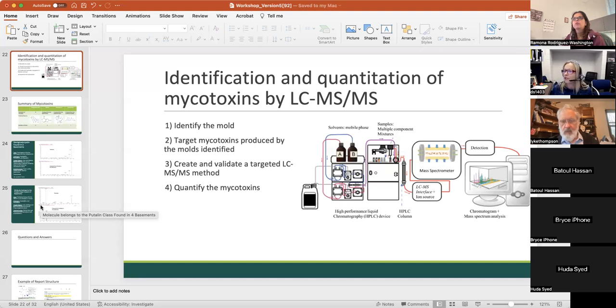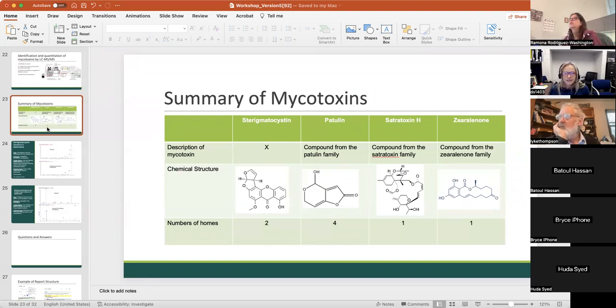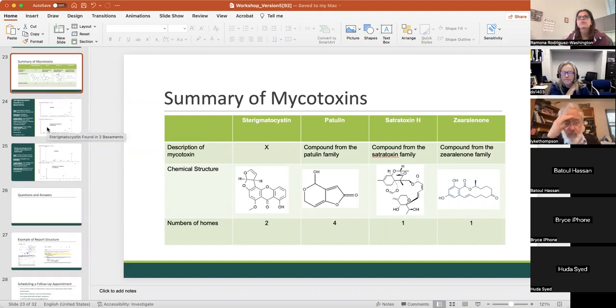So we're going to summarize it first, and then we're going to give you some examples of how we interpreted our results. The next slide is our summary of our mycotoxins. If you look across the top, sterigmatocystin, patulin, satratoxin, and zearalenone are the 4 toxins that we identified. And if you notice, sterigmatocystin is the one that we have a positive hit on. You see an X. That meant that our mass and our pieces all matched the molecule you'll see below it, the schematic drawing of the molecule. If you look at the patulin results, we had 4 patulin results, but you'll notice this is common to the family. That means that we see the backbone, but we don't see the specific molecule. And again, you'll see that for the satratoxin and the zearalenone.